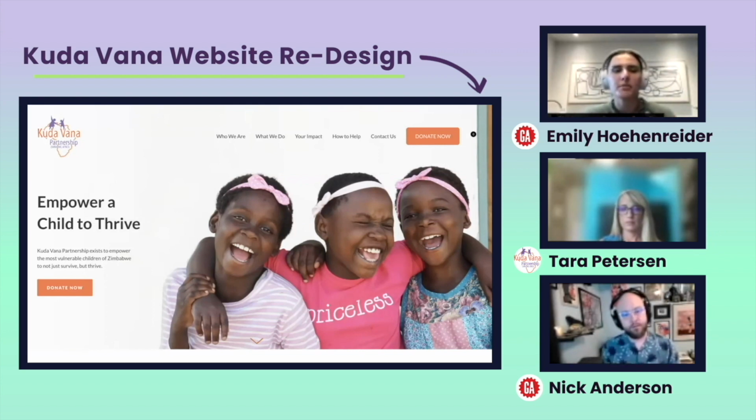Something we really wanted to help the client Kuda Vana with is being able to organize that content and information architecture in a way that would make sense to the user. So we did research on how users would interact with this nonprofit, what they want to see, and what they would be willing to click on. This included this main navigation up here and this secondary navigation that you can see below.